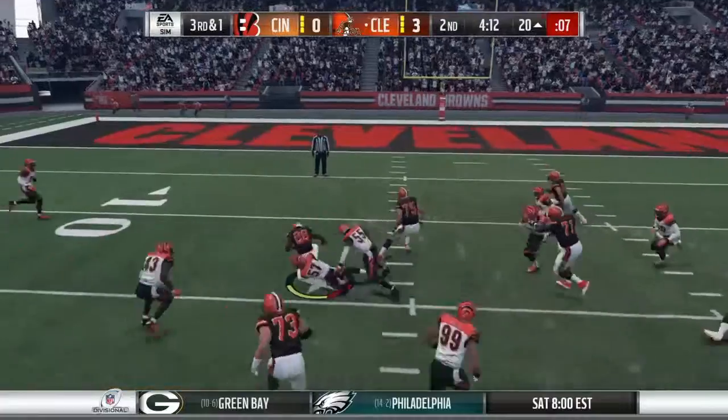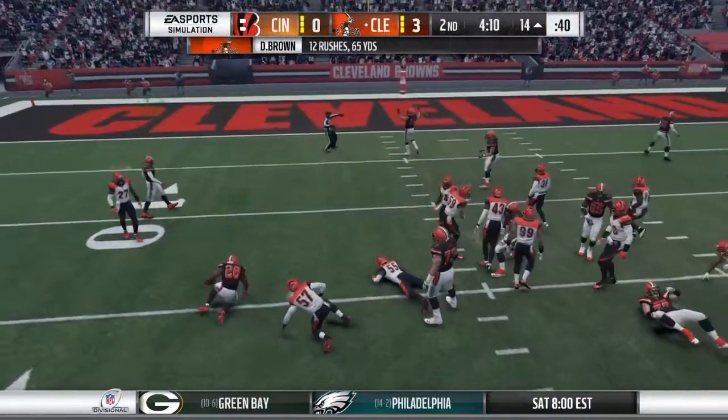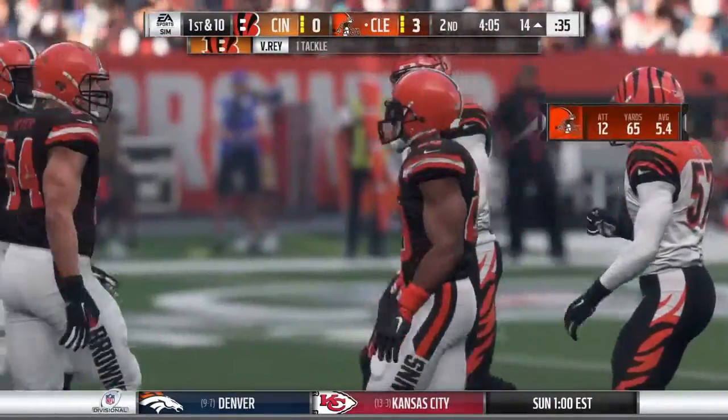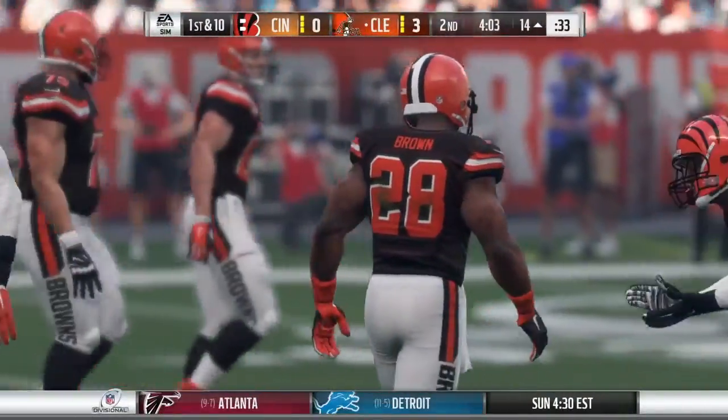And again, this time to the tailback. And he'll have the 1st down, getting this one to the 14-yard line. It's a pickup of 6 and good enough to move the chains.